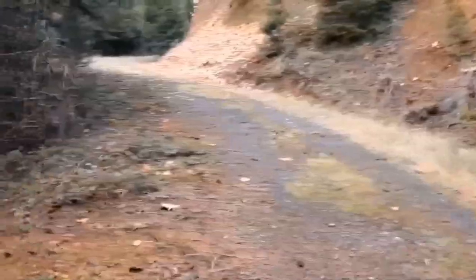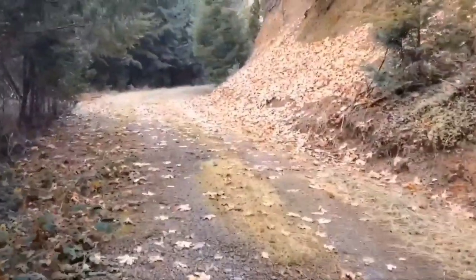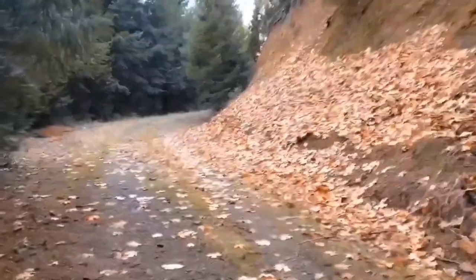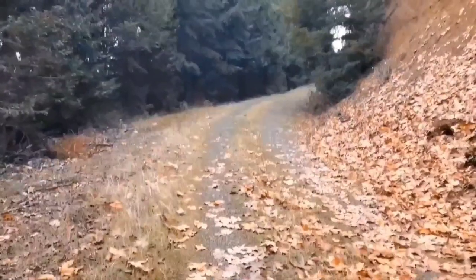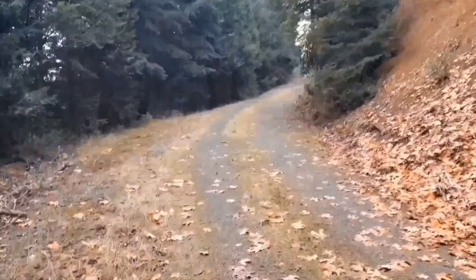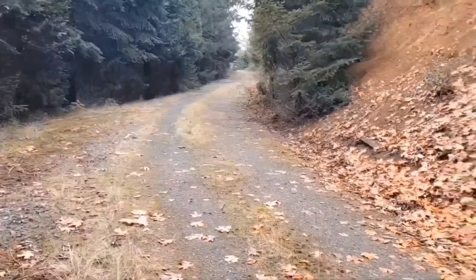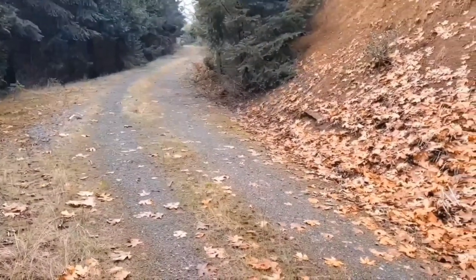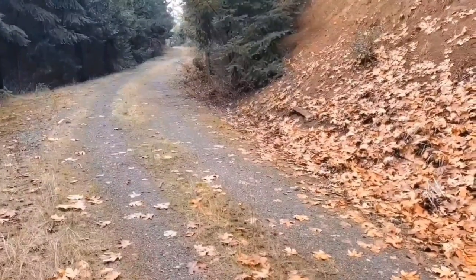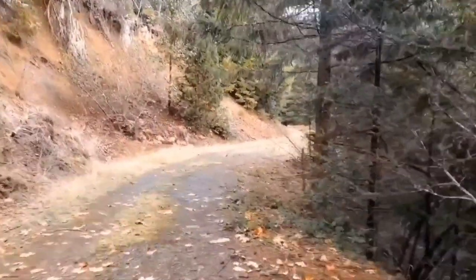Well, what do you guys think? Think I should keep going? Think it's time to turn around? And we did our 2/3 mile. But I don't know where this road goes. I mean, it's headed in the right direction, but don't think I'll be able to find the bus that way. It's possible. We're gonna go back this way. All right.